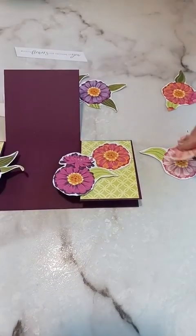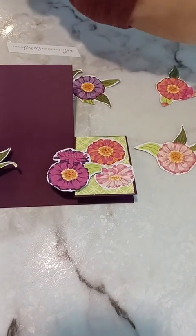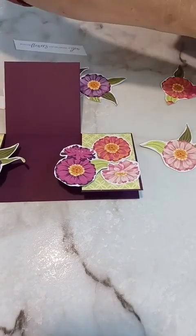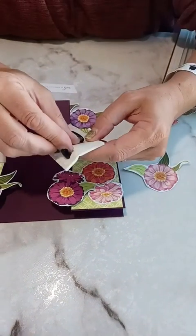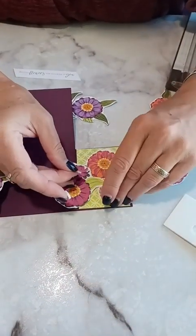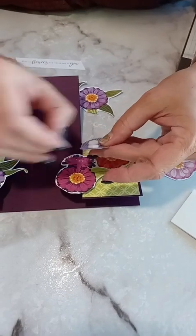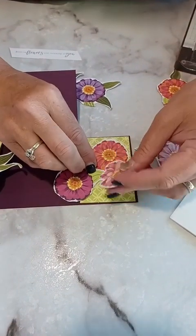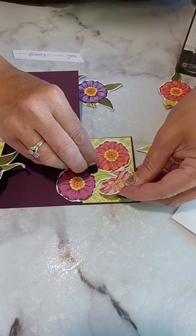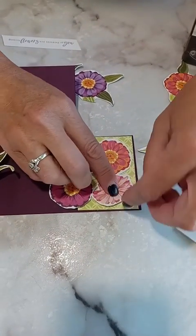And I think I'm going to place this one, but I'm going to use dimensionals on that. Let's get our dimensionals. Ooh, they're running away. Okay, get some dimensionals and place this up so it's a little higher. Like I told you this morning, I was just looking around and had an idea. I'm just going with it.